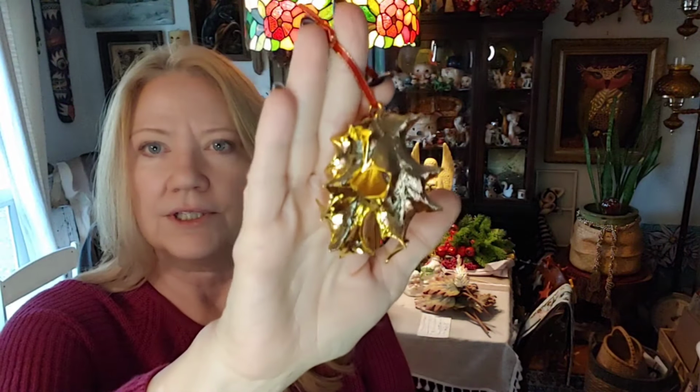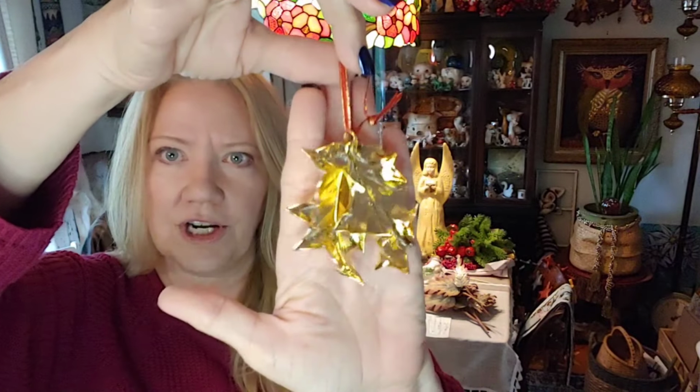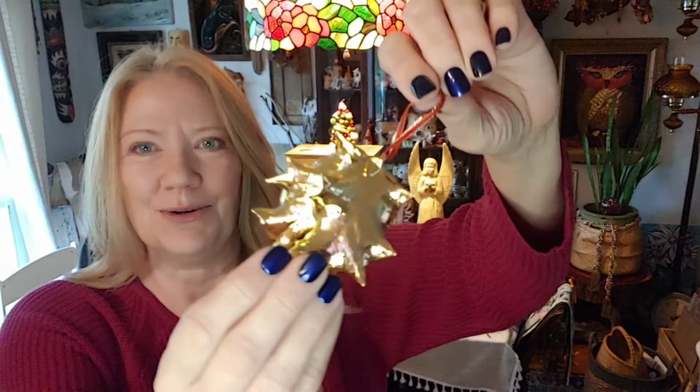I actually picked out several to keep for myself because I love them. They're beautiful. I didn't pick out golf balls, but what I picked out were the leaves. I think the leaves are gorgeous. Absolutely gorgeous. And they're real leaves that are dipped in 24 karat gold. Can you imagine these hanging on your tree? They shimmer. They're real gold. Anytime you can pick up real gold, you do it.